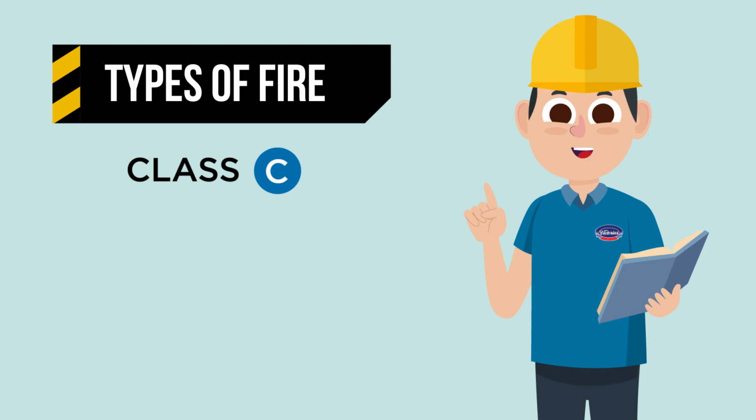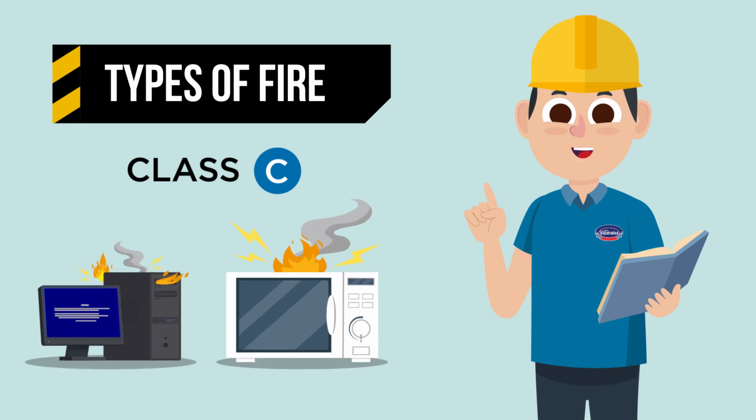Class C fires involve electrical equipment. Once you're able to cut off the electrical current, the fire becomes either Class A or B depending on the fuel.